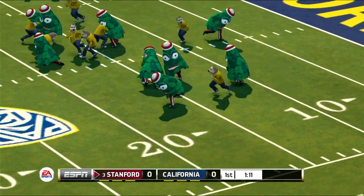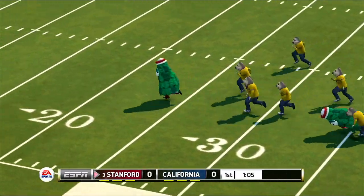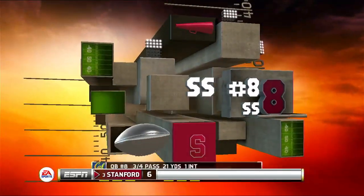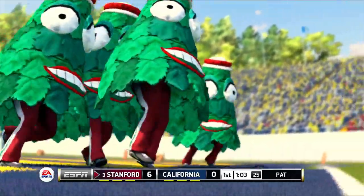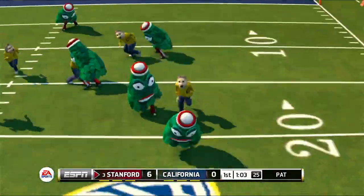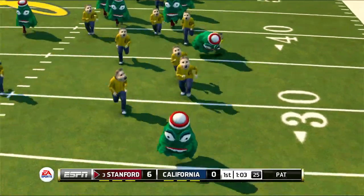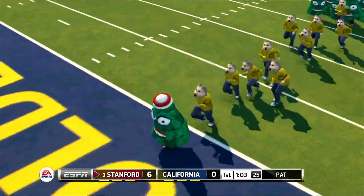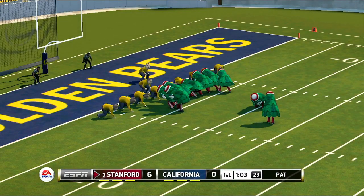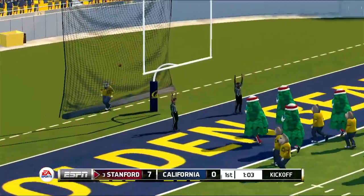Quick pass, intercepted. He's on the run. The five, touchdown, Cardinals. The play by the defender. That was a great interception and an even better effort to bring the ball back for a touchdown. And he tacks on the extra point.